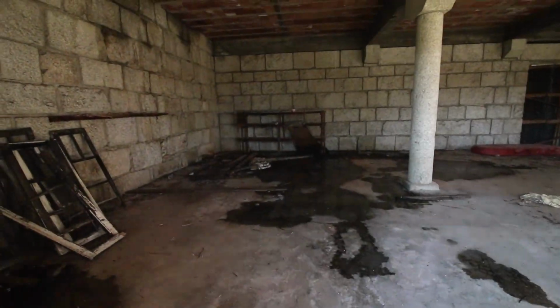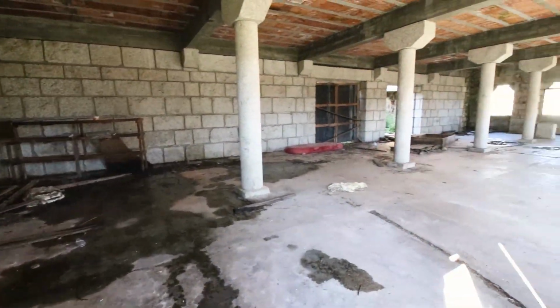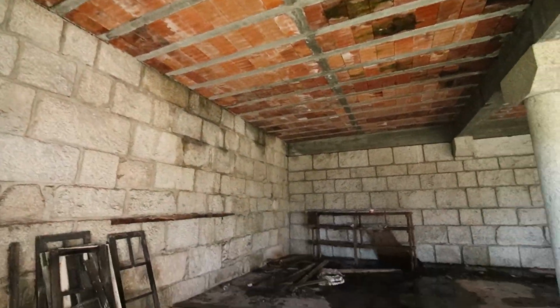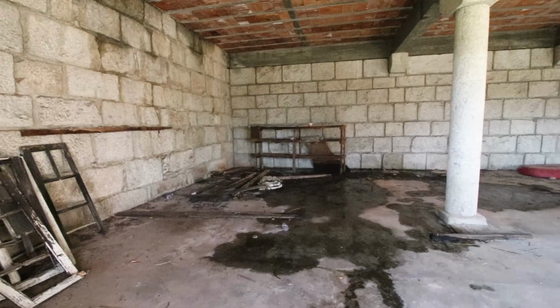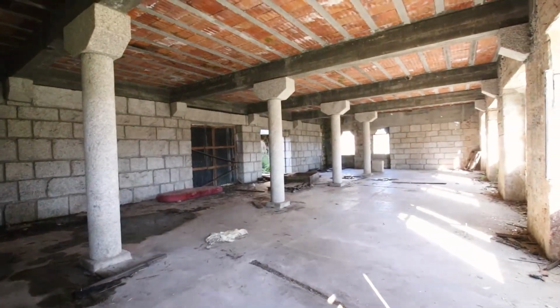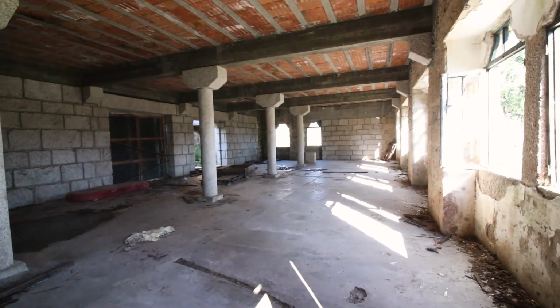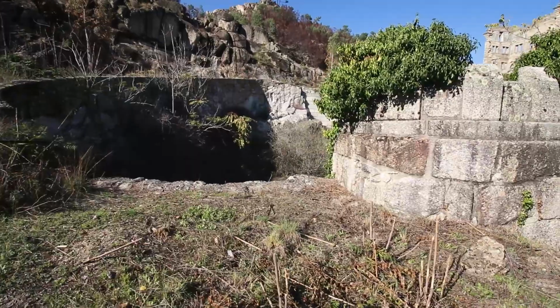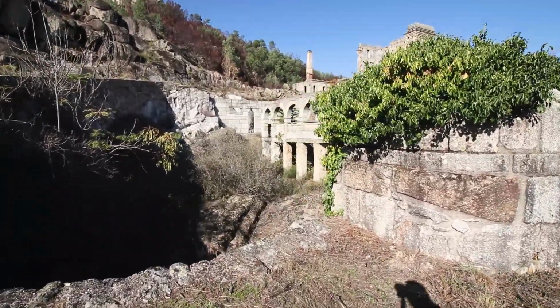Okay, this is the other building. Water is coming out of the ceiling. And yeah, there are a couple of things, but nothing interesting, and it's destroyed. So let's go up. Okay, so this is what I'm talking about.